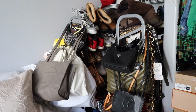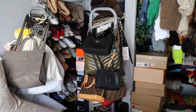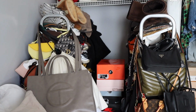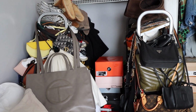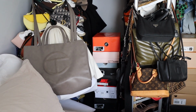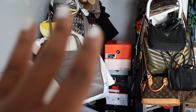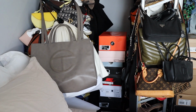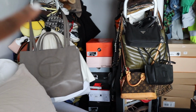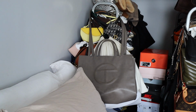Okay, so it probably looks like I didn't do much, but on the inside I did a little bit of work. Most of my shoes have to stay in boxes, like they're either exclusive releases, designer shoes, or Jordan 1s. So all of these boxes are good. And then bags, I still have to go through these bags. I'm keeping all of these. These are like the main bags that I wear, and I need to go through these to see.